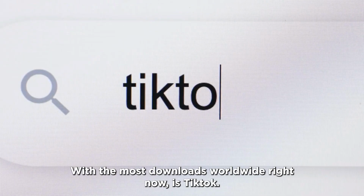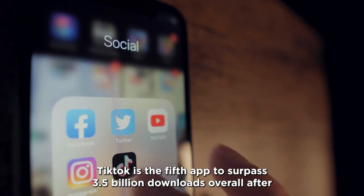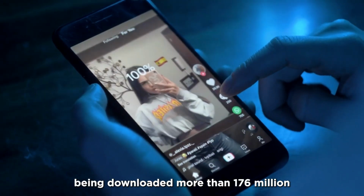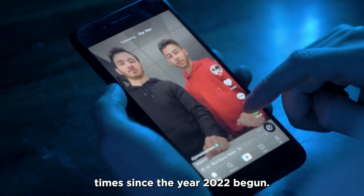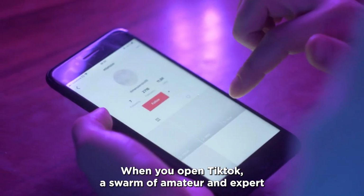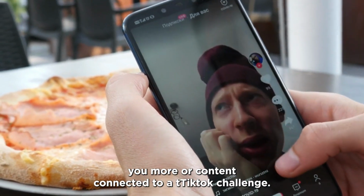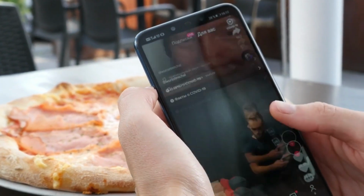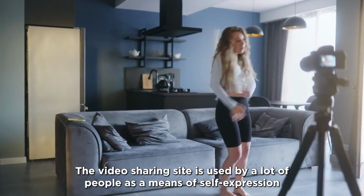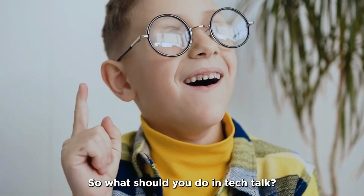The app with the most downloads worldwide right now is TikTok. TikTok is the 5th app to surpass 3.5 billion downloads overall after being downloaded more than 176 million times since the year 2022 began. When you open TikTok, a swarm of amateur and expert videos welcomes you. Most videos feature music, humor, or content connected to a TikTok challenge. The video sharing site is used by a lot of people as a means of self-expression and for sharing their lives in interesting ways. So what should you do in TikTok?